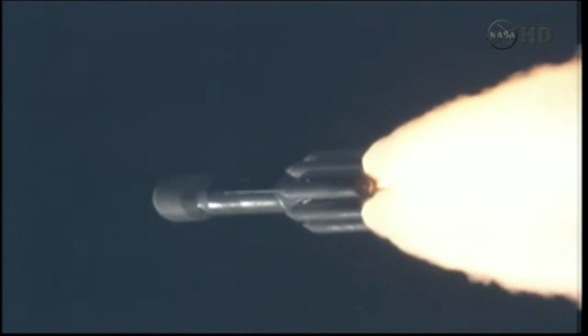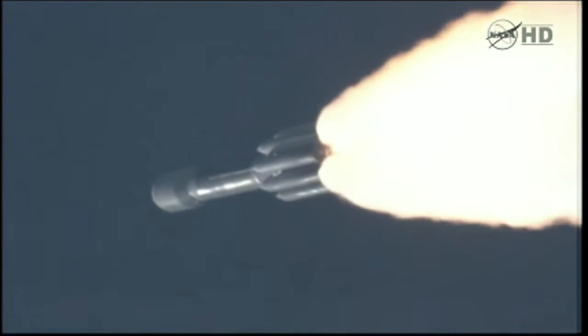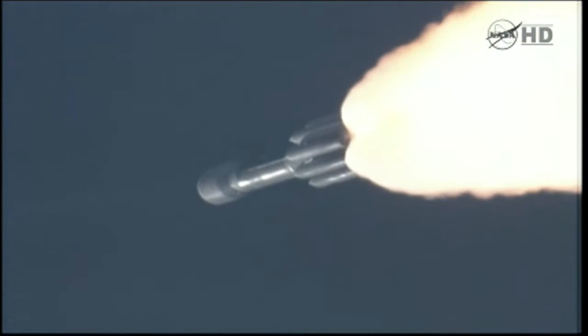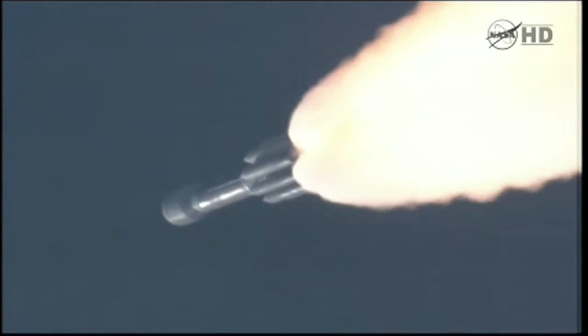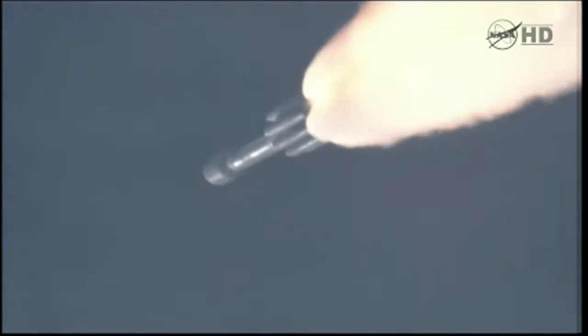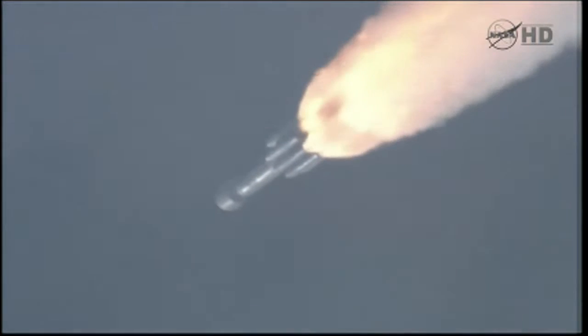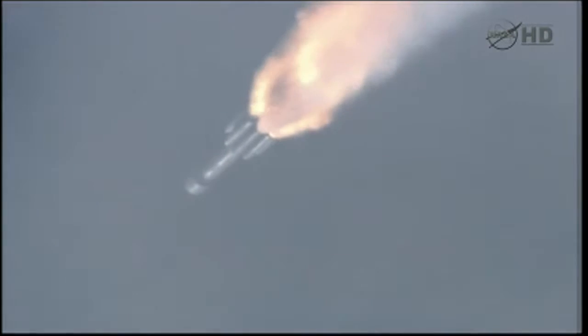Up on the 1 minute mark. Mark, 1 minute into the flight. Standing by for solid motor burnout about 10 seconds from now. Pressure decreasing in the solids. Standing by for burnout. And we have burnout. Standing by for separation.